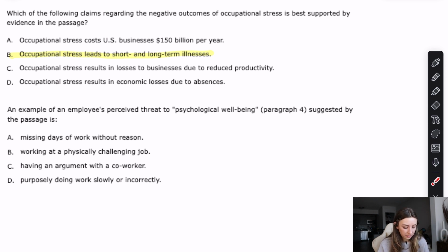C is having an argument with a coworker. This is more psychological, right? This was one of those stressors that they even talked about, the interpersonal conflict. So that's going to be a threat to your psychological well-being. D, purposely doing work slowly or incorrectly. That is not a perceived threat to the employee. That is a perceived threat to the employer, I guess. Anyway, that's going to be C. The key to that one is psychological, not physical.